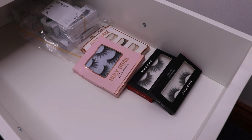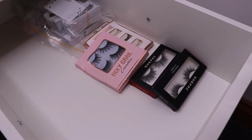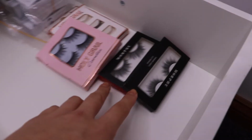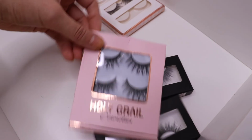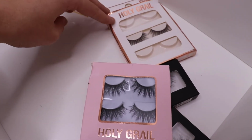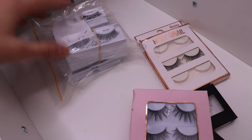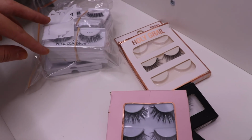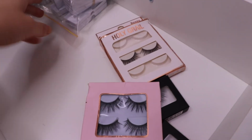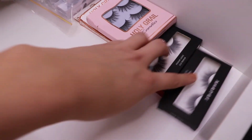This drawer is definitely bare, so these are just some of my lashes. I actually needed to do a restock of my lashes, so I have some of the Morphe ones here, also some Holy Grail Cosmetics, and then I have all my Modelrock lashes, which are just a staple. I've got them in these bags at the moment, but you can actually get really good deals on them, and there's a lot of style variations. These ones are a little bit more expensive, and same for these ones as well.